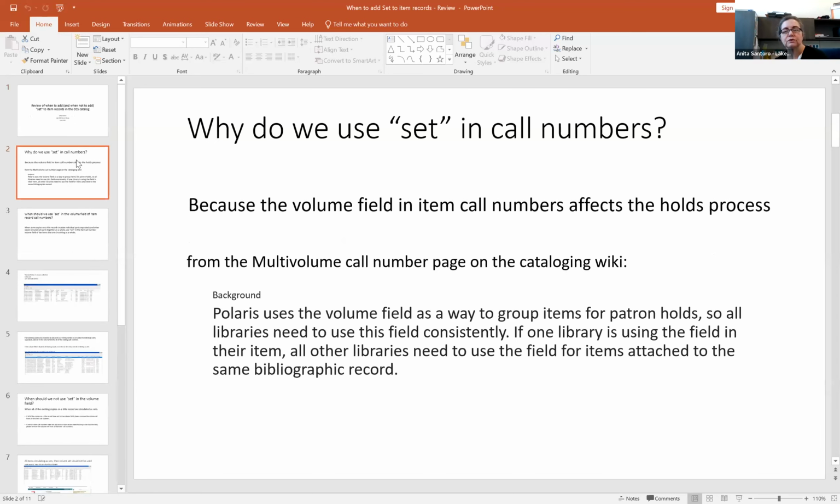All right. So the first thing that we want to know is maybe why do we want to use set in call numbers? The reason is that the volume field and item call numbers always affect the holds process. The multi-volume call number page in the cataloging wiki says under the background section that Polaris uses the volume field as a way to group items for patron holds. So we all have to use the volume field consistently so that the choices available to patrons show up consistently, and the way that the hold system picks items and groups them as eligible operates consistently.